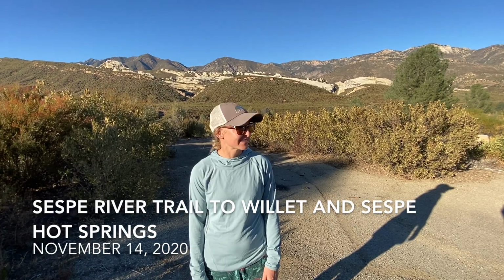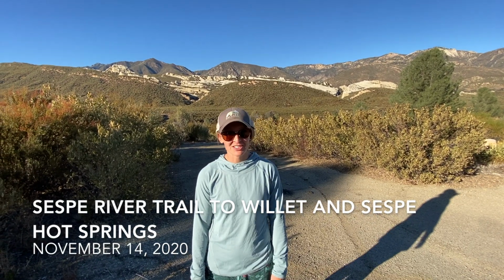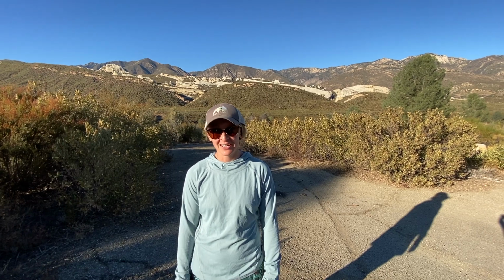So we are in the Sespe Wilderness and we just finished the Sespe Creek Hot Springs trail, and we're going to give you guys an overview of the trail itself, where you can stop to get water, where the good camping is, and why we ran 33 miles round trip and didn't even get in the hot springs.